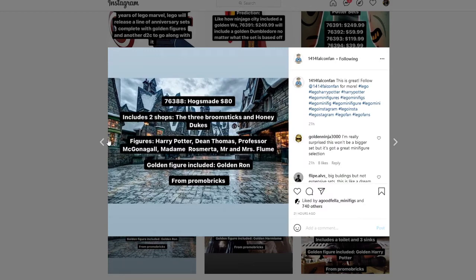Kind of works. Hogsmeade, $80. This is the only one that I like. Out of the shops you can do from Hogsmeade, I think these are the two that are the best options. The Three Broomsticks and Honeydukes, most iconic. It comes with Harry Potter, cool. Dean Thomas, very cool. I like Dean Thomas, and we don't get to see much from Professor McGonagall. We'll see about that. I'm not overly excited because she always wears the same. Lego always makes her in the same outfit, but she has different costumes.